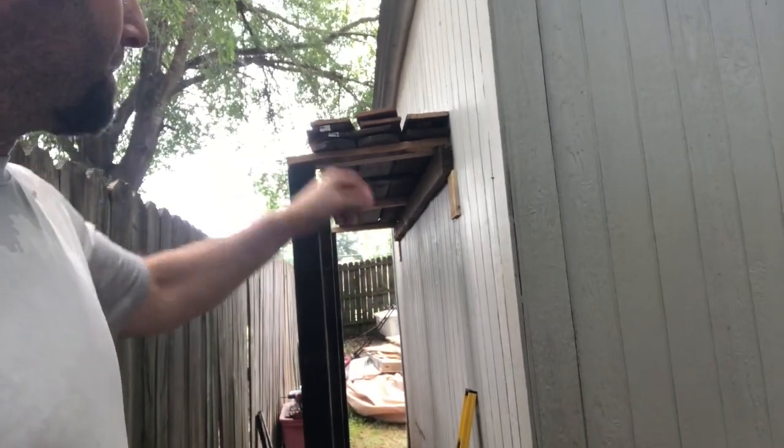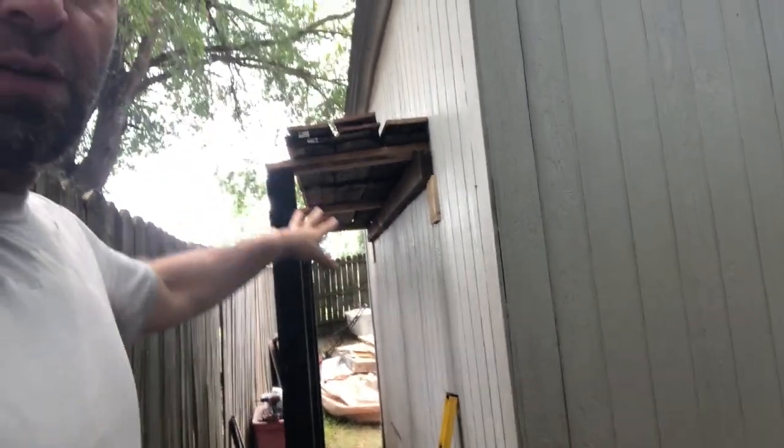So I'm gonna take a break because I am soaked, and then we're gonna put some more levels into this to separate 2x6s, 2x4s, 1x's, and then some of our trim and stuff that we've got in there.